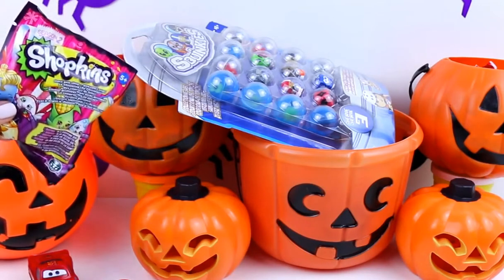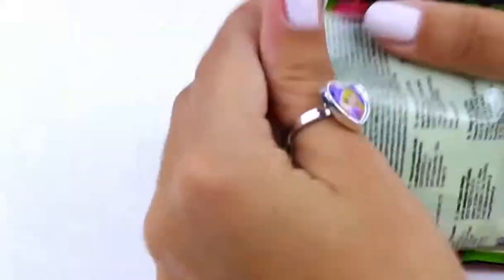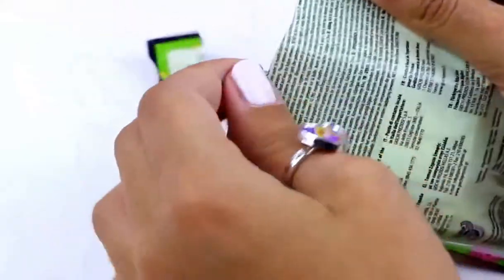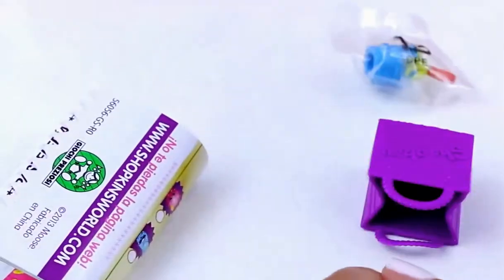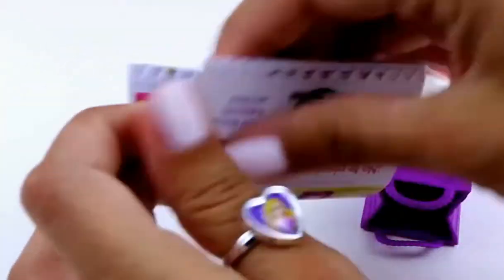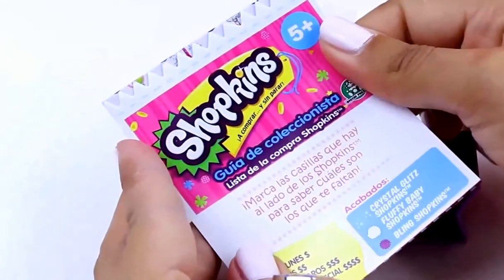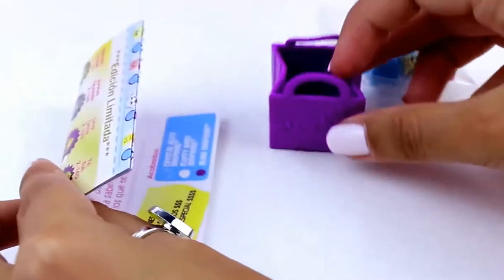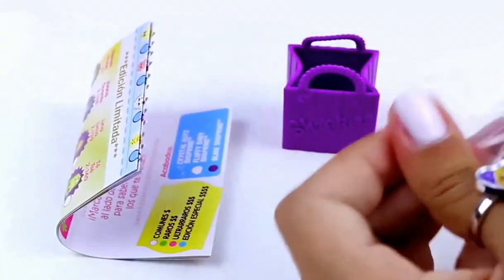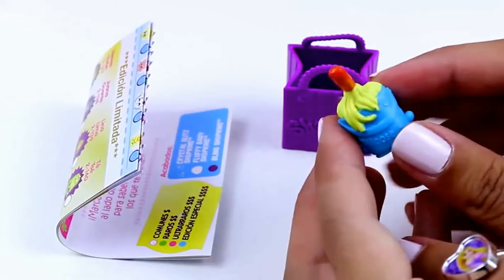So we have a blind bag from Shopkins. Let's open it. The Shopkins list, our little bag, and Molly Mop. Cute little mop, super nice.